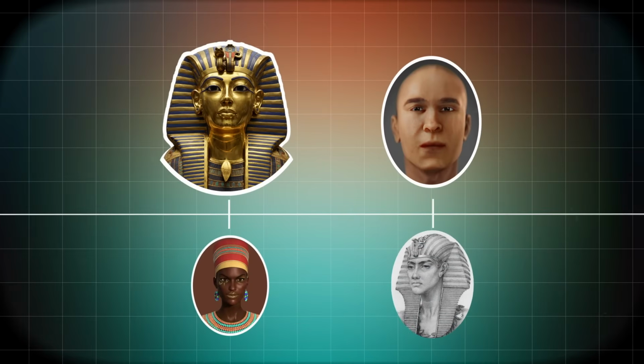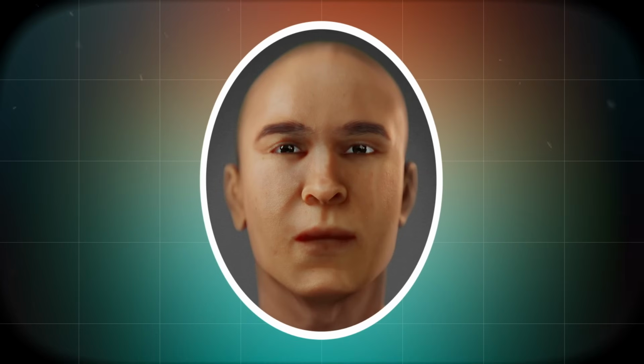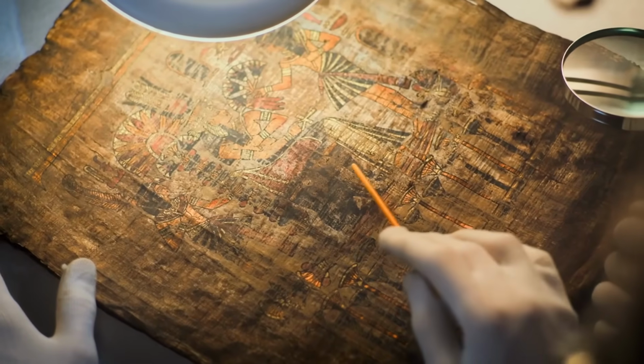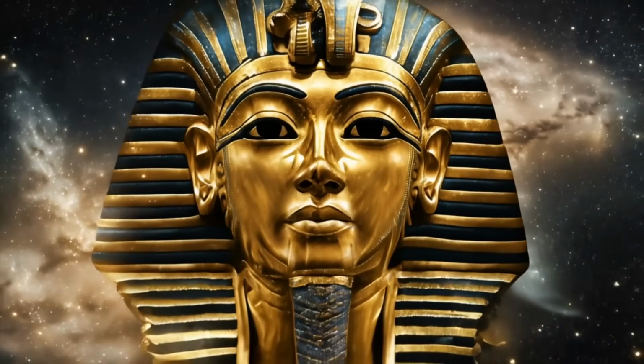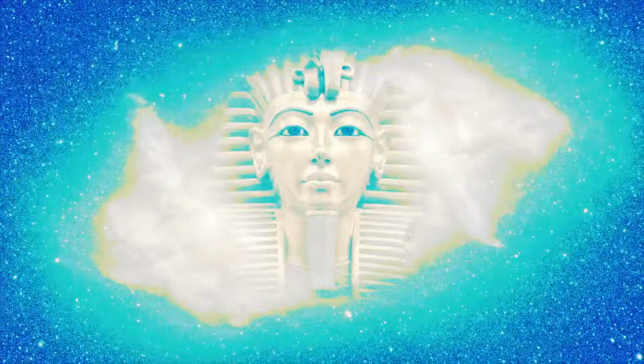Well, sort of. She was said to be his stepmom, having been married to Akhenaten, who was likely Tut's father. But this is not 100% accurate. Some scientists doubt it. Ah, these ancient Egyptian families. It's hard to keep track of who's who. I know, you're not yet convinced that Tut wore a lady's mask. Let me share one more theory with you.